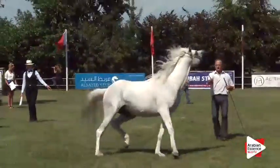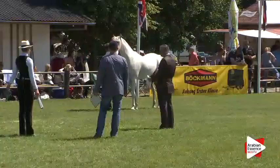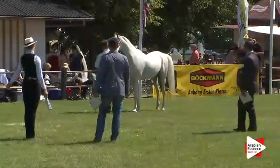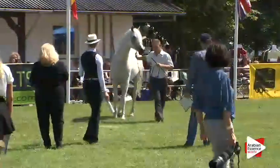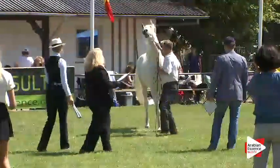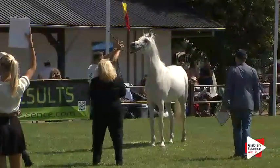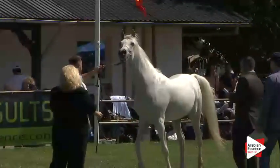Catalog number 64 is El Cosimo by El Cid out of The Magic Capri. Breeder is R. Peak in Netherlands. Owner is Victoria Dibalska in Netherlands. The marks for type, please, of catalog number 64, El Cosimo. 3 times 8.5. 3 mal 8,5 im Typ für die Katalog Nummer 64.